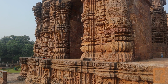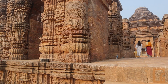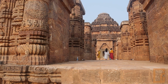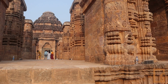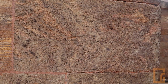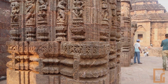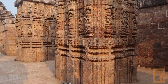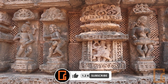Beyond the sights of the lions on elephants and Aruna Stamba is a pillared hall on a high platform. This detached structure is generally believed to be a Nata Mandapa, a festive hall, because of the carnival of dance and music chiseled over the faces of its platform and pilasters flanking the doorways and the central pillars. The panels reflect the rhythms of life.